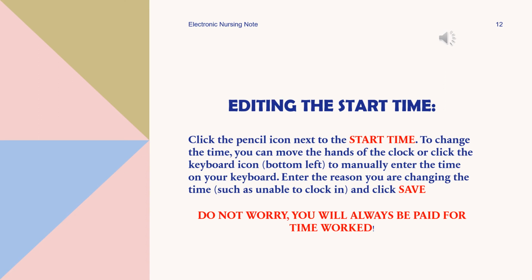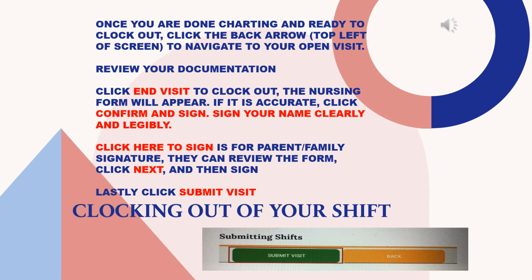You must always enter the reason you are changing the time, such as unable to clock in, and click Save. Your correct time will be saved. Don't worry, you will always be paid for time worked. Once you're done charting and ready to clock out, click the back arrow, the top left of the screen, to navigate to your open visit. Thoroughly review your documentation. If you're satisfied, click End Visit to clock out.